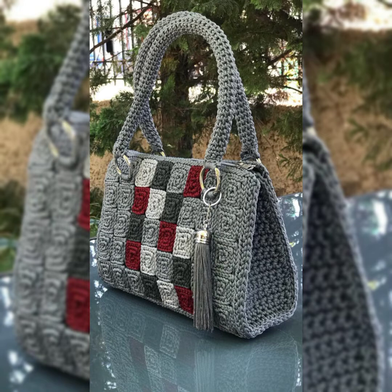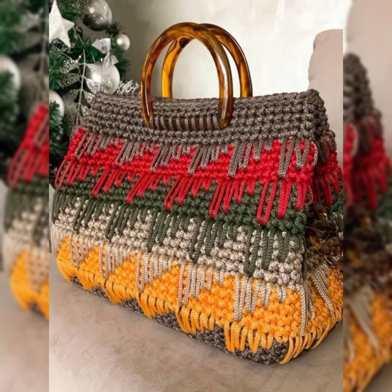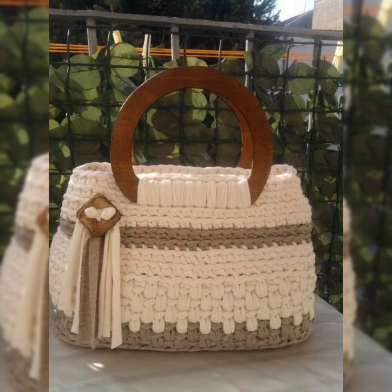And you can see all the bags are really stylish and eye-catching. You can match these bags with your amazing outfits, and you can wear these bags on any kind of occasion. As you can see guys, they all are really amazing and stylish bags.